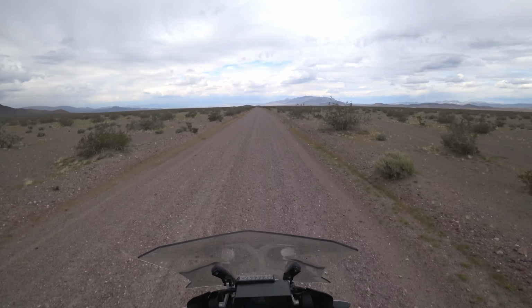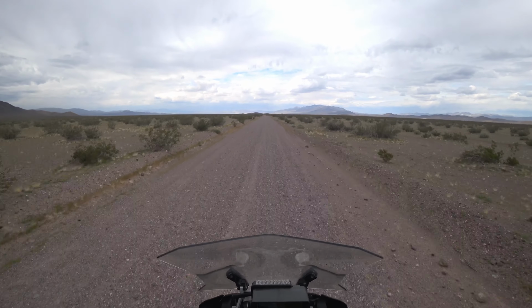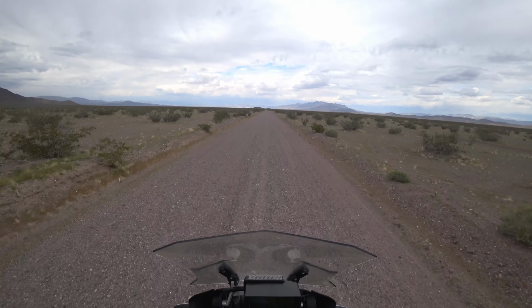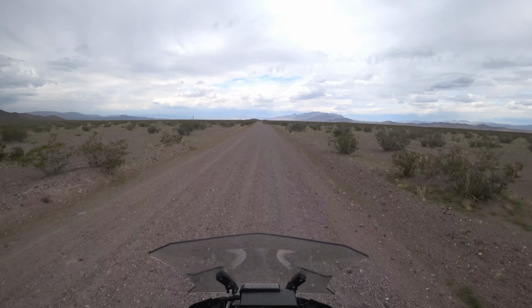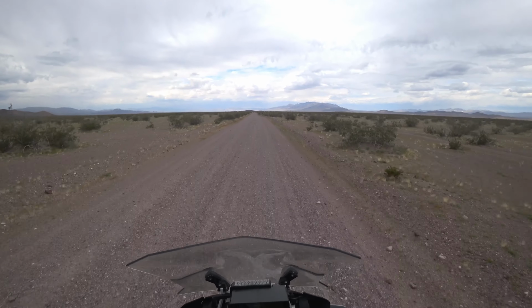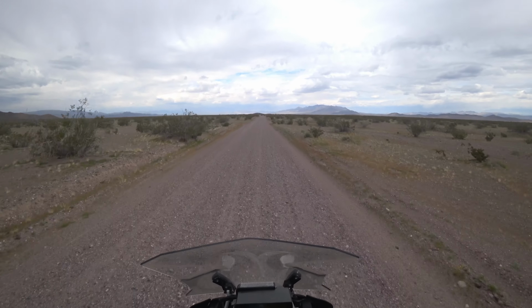I think the next historical thing is Rhyolite, the ghost town of Rhyolite. Yeah, that sand was thick. I really wanted to go. I'll have to come back and put some time in on that sand dune. I figured I'd show it.